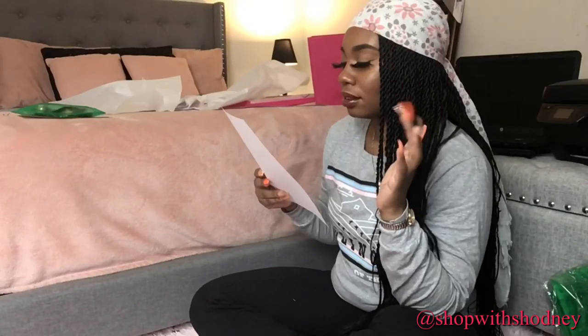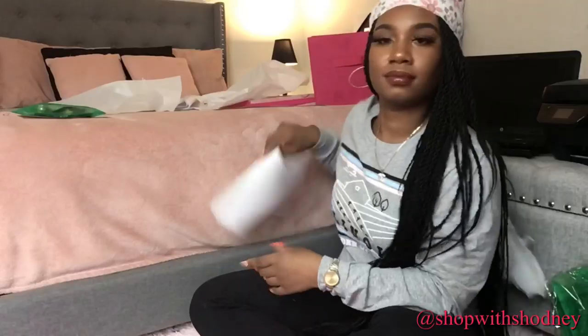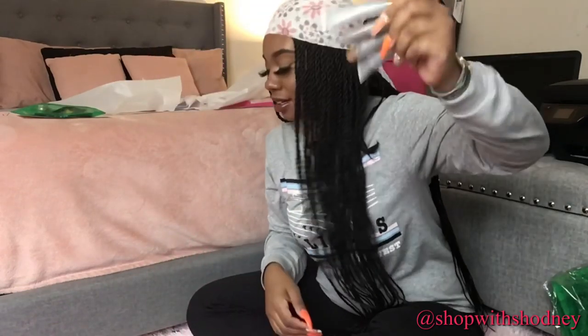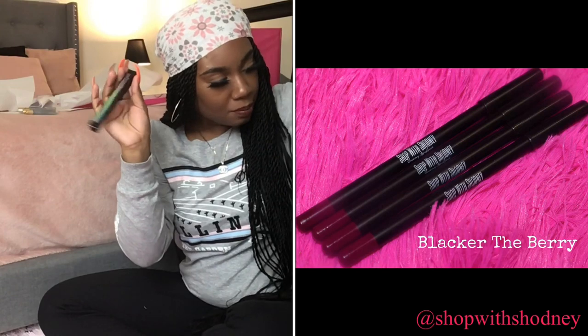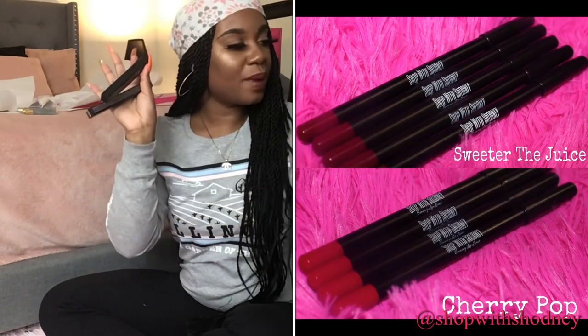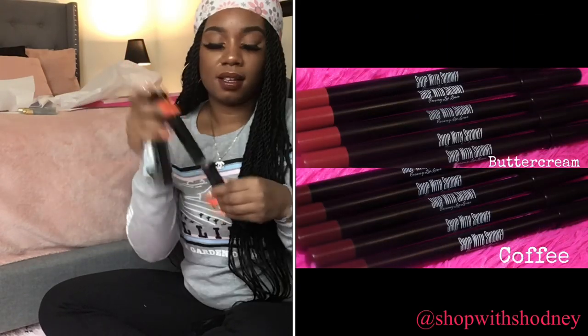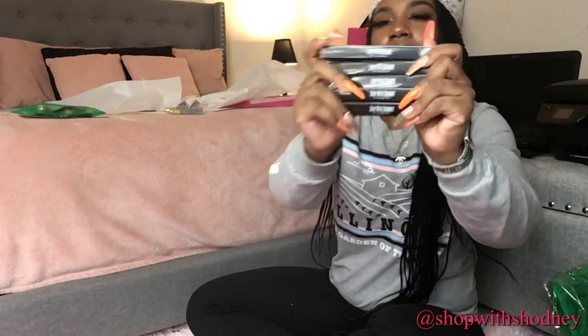Next order. She ordered all 5 of my lip liners. All 5 lip liners. Period. She ordered all 5 lip liners, and she also ordered 4 of the new glosses. This is her 4 glosses. And then we need her 5 lip liners. So we have Blacker Berry, Cherry Pop, Sweeter the Juice, Buttercream, Coffee. So these are all 5 of her lip liners, and this is what my lip liners look like.